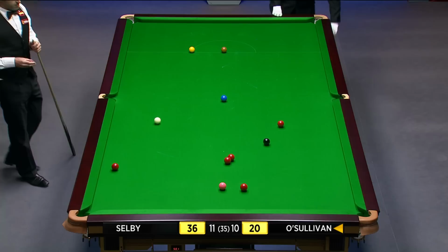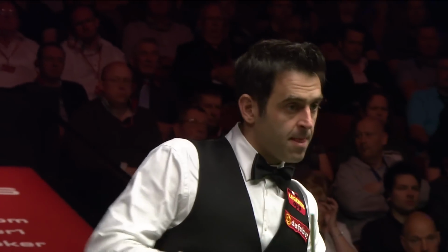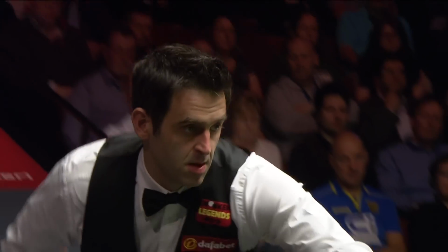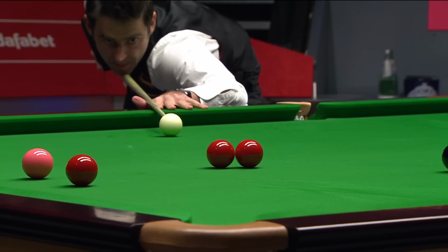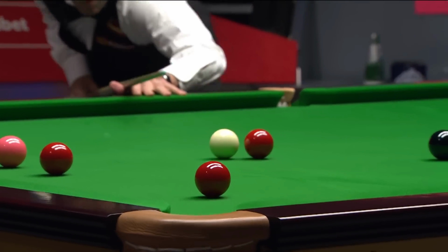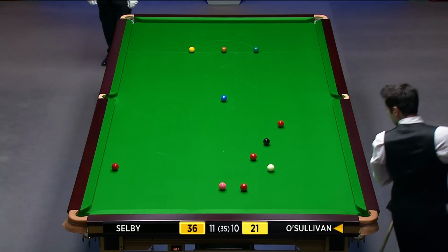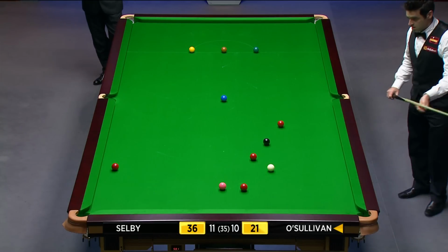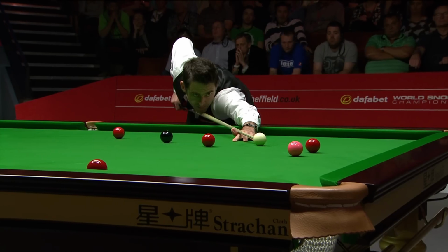He's found the gap if he wants it, but a little bit too near the cushion to be guaranteed. He may play the one in the middle of the table. 20. Played it nicely, and the pink, after being potted, will go back on its own spot, so this red just arrives for the pink is available.